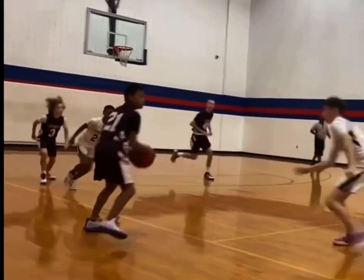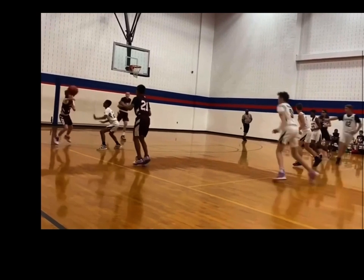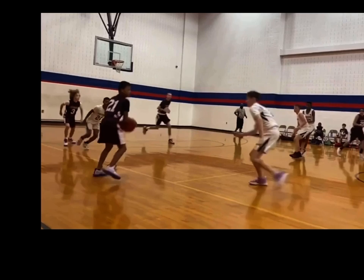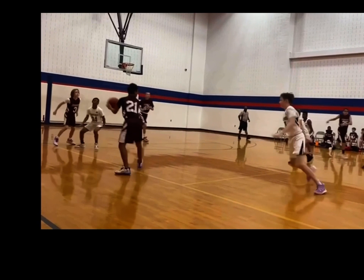So here, this is sort of what I'm talking about. We want Gannon to be making this pass to you over here, right? Because if you catch it there, you're just so close to him. You can't make the long pass to 3 because you're too far away. And you just put yourself right in it. You're close enough to this kid that they can trap you here.